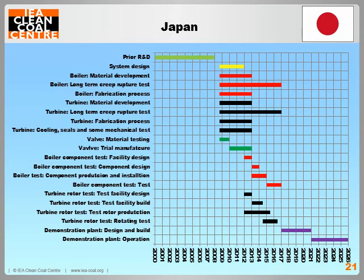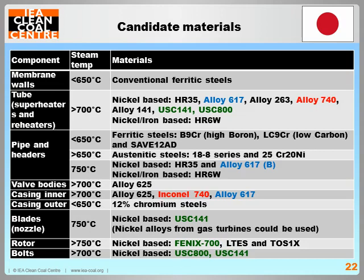Officially, the Japanese program started in August 2008. However, research in this area started earlier. The program has 12 participants and is preparing for large-scale component testing, where superheaters, pipes, safety valves, and a turbine bypass valve will be tested. Additionally, three large rotors will be tested at actual speed and temperature in a rotor test rig. The Japanese program has developed three new materials, Phoenix 700, USC 141, and USC 800.